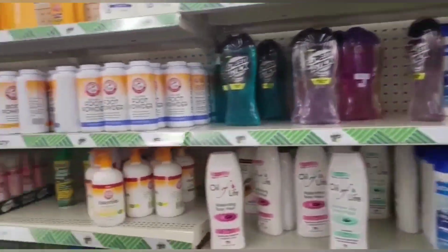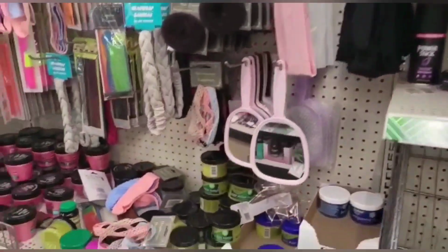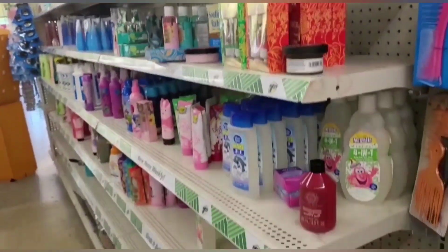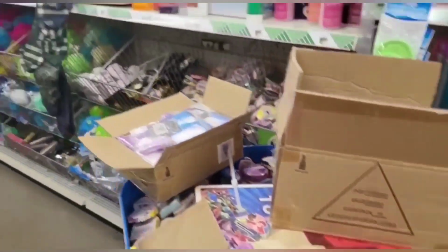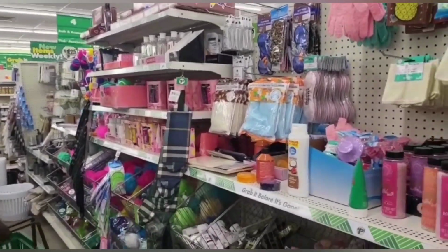See, this way, like coming to buy soap. There's the soap, shampoo. You can always get everything here. Roll-on, hair stuff. You could get socks, shirts, hats, and they're all a dollar. But if you're not careful, you might end up spending a lot because you say everything is a dollar, so you end up grabbing different stuff.